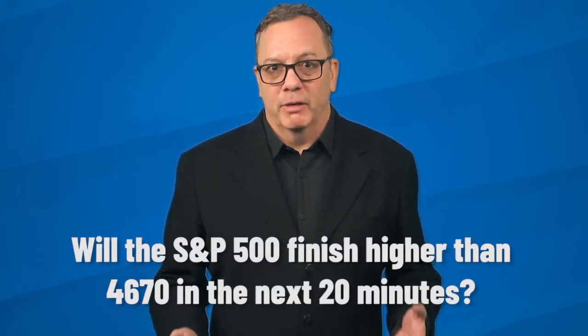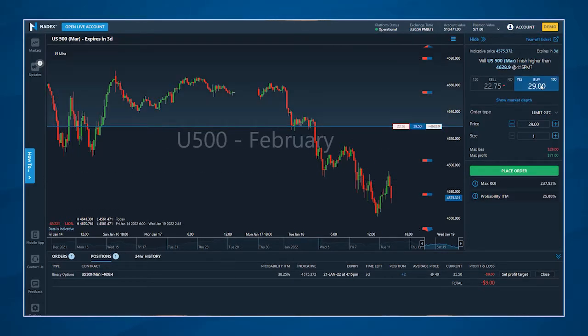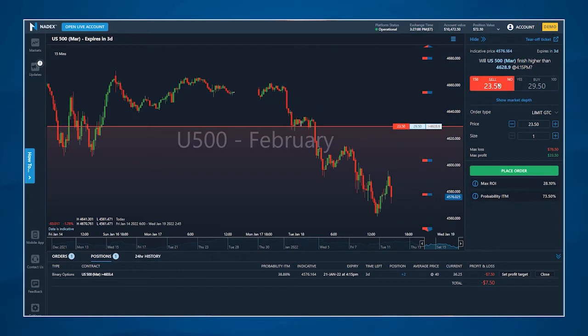As an example, a binary option could be, will the S&P 500 finish higher than 4670 in the next 20 minutes? If it finishes higher than 4670, the prediction is true. If it doesn't, then the prediction is false. You can either buy a binary option if you think it will settle above the strike price, or sell a binary option if you think it won't.